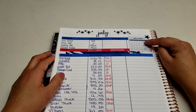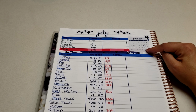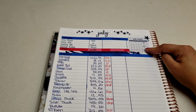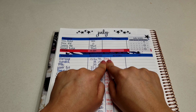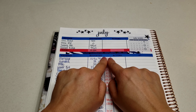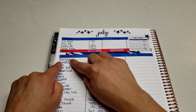So for the month of July, we're getting paid 3 times. Me and my husband are on the same pay period. So we got paid the 3rd, we're going to get paid the 17th, and then again on the 31st. Since I'm getting 3 paychecks for the month of July, what I did was I split this payment into 3. So that tells me that I need to have $516 from each paycheck set aside to cover this entire bill.